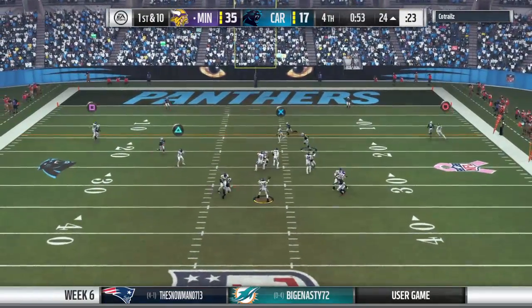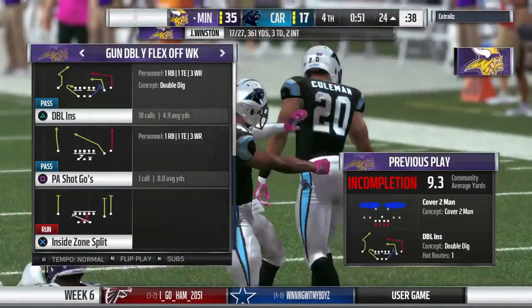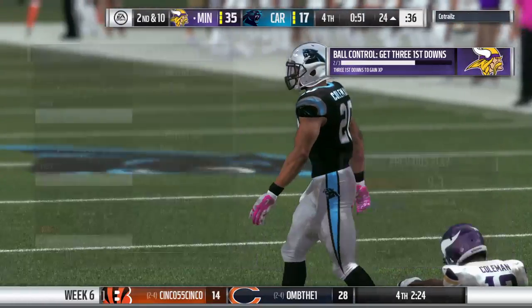Down. Ready. Winston here to throw. And his throw here is incomplete. The intended target was Corey Coleman. And now it's second down.